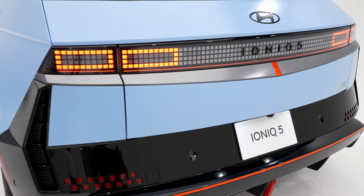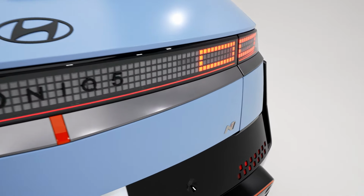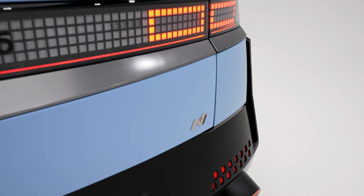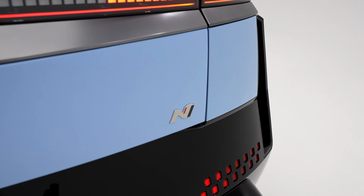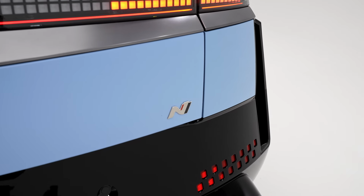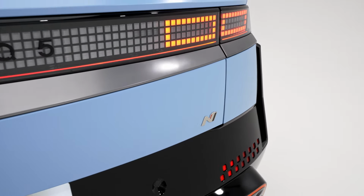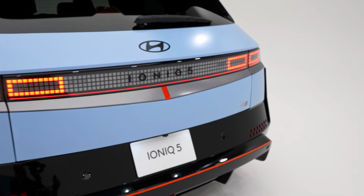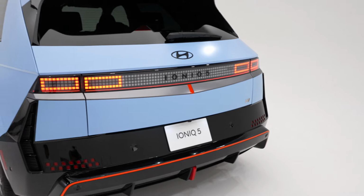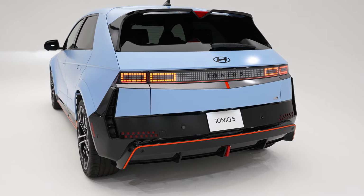And then there's the N badge. Now, N is getting more and more known for hardcore performance, deriving its name from both Namyang, the city in South Korea where our R&D center is located and where Hyundai N was born, and Nürburgring, that famous German test track where N cars are honed. The Nürburgring is one of the most challenging tracks that exists anywhere on the planet, so the fact that this car was developed around that tells you everything you need to know about its heritage.